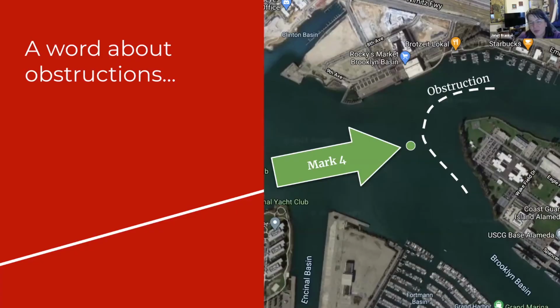That's the one at the end of Coast Guard Island, and where the word obstruction is, there's actually 3 red day marks, and you can't go inside, in other words, to the right of those, below it, close to Coast Guard Island, because that's where there are things that have been sunk in there that will tangle you up, and you don't want to go there.